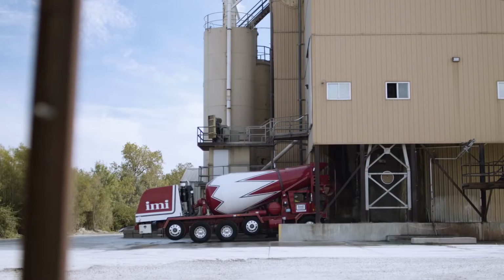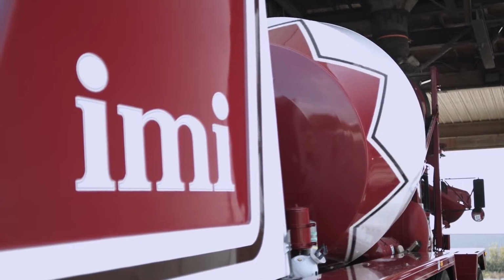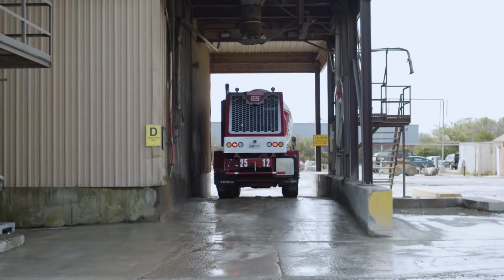Carbon utilization is not just some abstract idea. It's not just happening in the lab. It's happening in the real world. The concrete industry has worked for years on sustainability, and so now we're looking for new technology. And CarbonCure sequesters that CO2 into the concrete, locks it in forever. Then you can actually lower the amount of cement in that concrete.